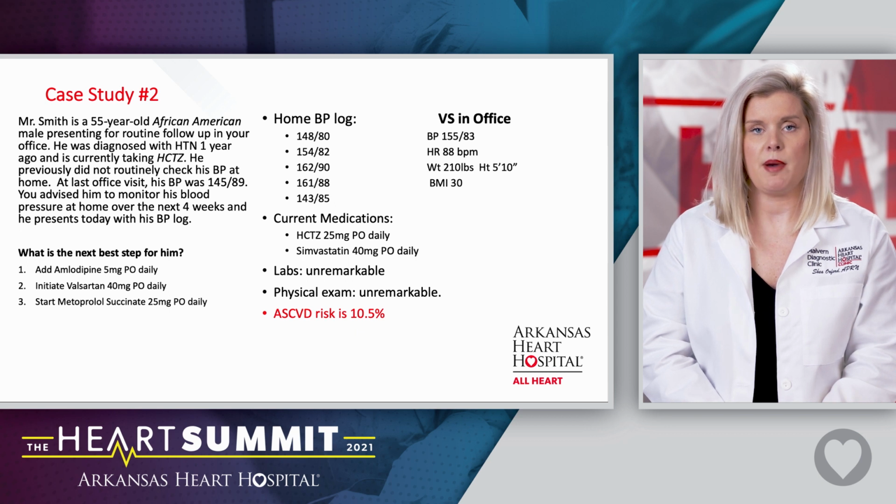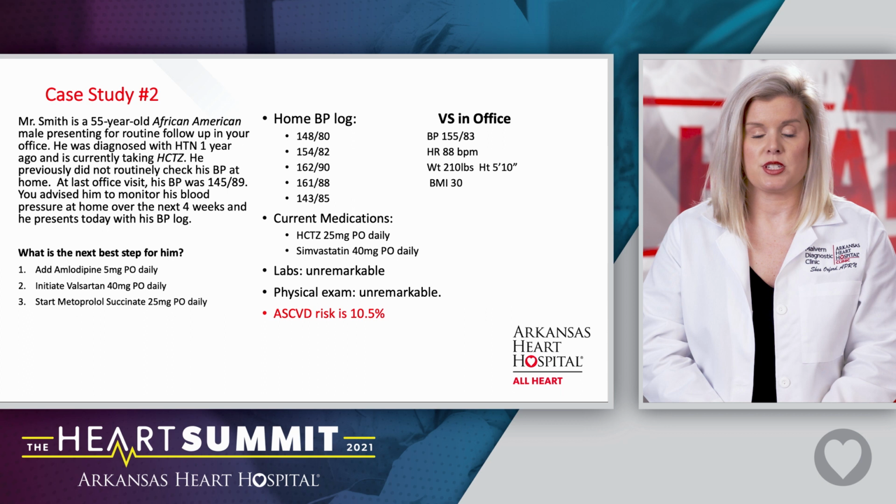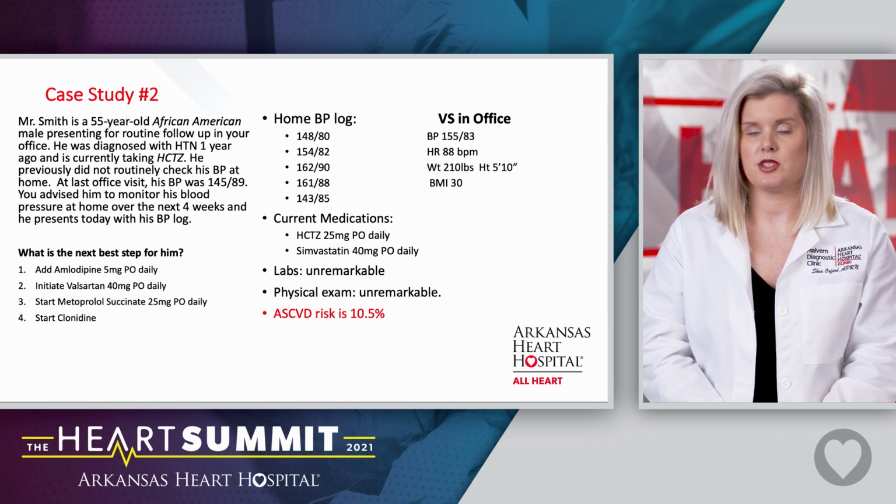Would we consider initiating valsartan as an ARB for his therapy? We could. At this point, I would stick with the amlodipine as being first line, but it can definitely be your third line therapy if he continued to have uncontrolled hypertension. Would we start metoprolol succinate or start clonidine? Those two are second line therapies, are not considered initial therapy, so I would avoid those at this point in time.